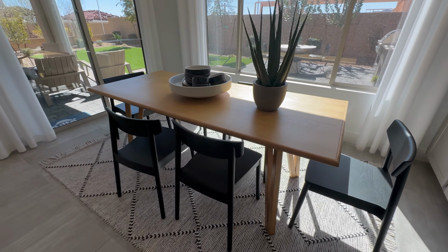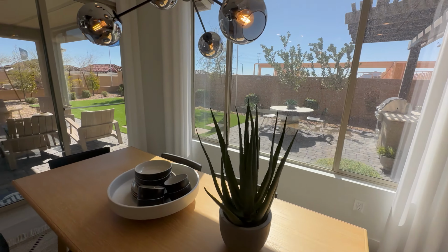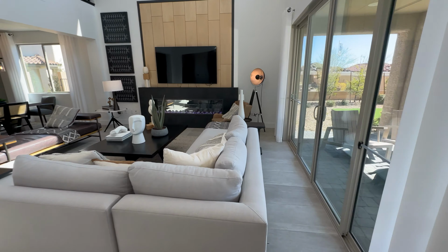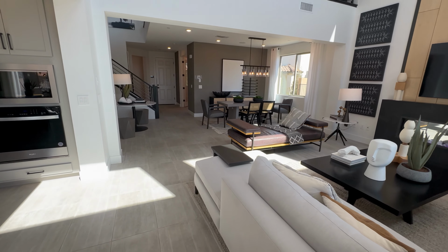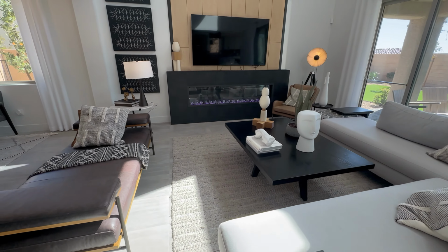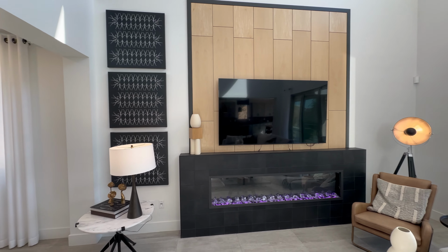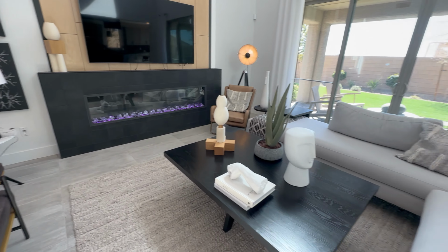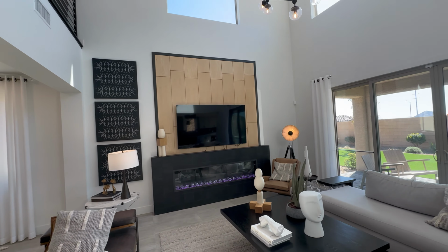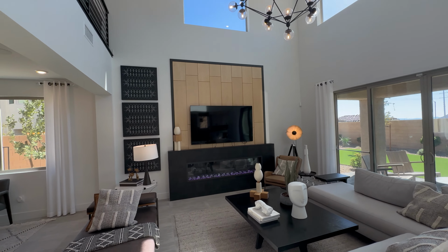This is your dining area. Love that they added these large windows. Isn't this nice? Very spacious. The fireplace is part of the upgrade. Love that wall. This high ceiling makes the living room so spacious.